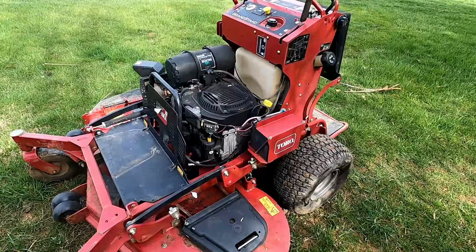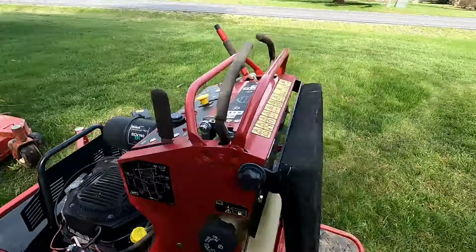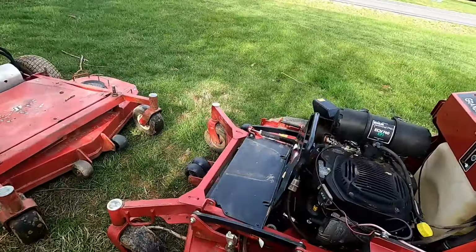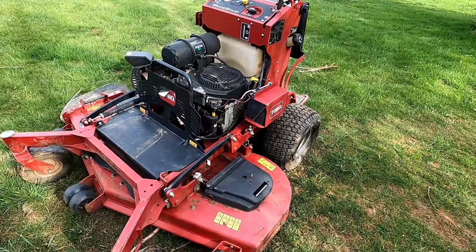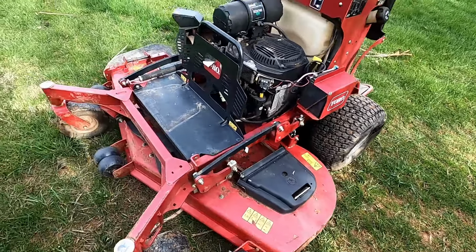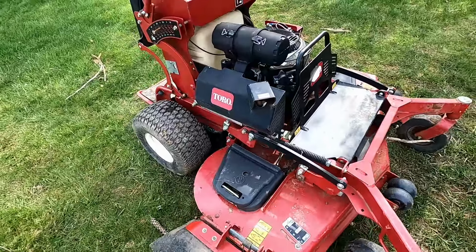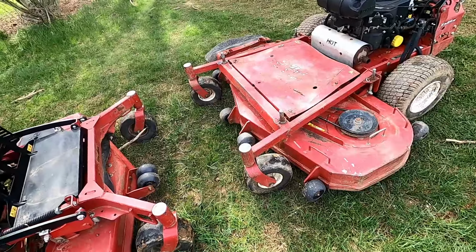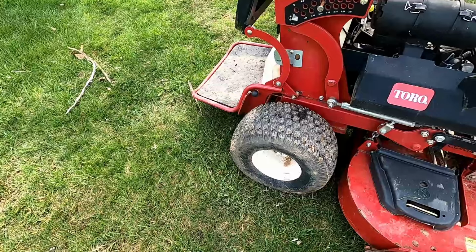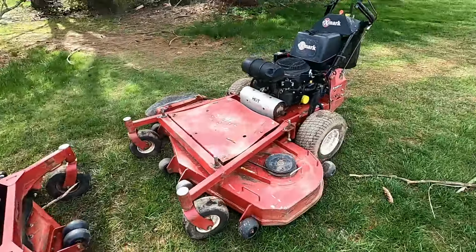So let's talk about this grandstand a little bit here. This also has a fuel injected Kohler. I think it's 25 horsepower, and this is a 2017 model with 1500.8 hours on it. So pretty similar in year and in hours on both of these machines. It has a 60-inch Toro deck, a little different than the Exmark. I still like them. Some people would say that parts cost more for the Toro deck than the Exmark, but I still like them pretty well, even compared to the Exmark deck. It also has solid front caster wheels, 20 by 8 inch on the back, and this one has 18 by 8 on the back. So a little bit bigger tire on the grandstand.